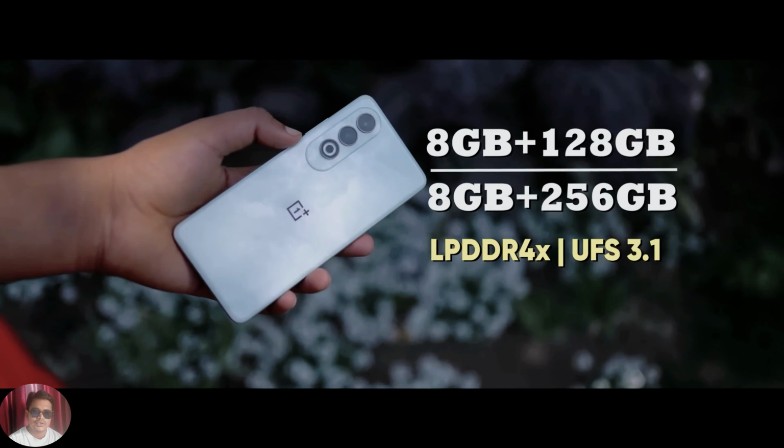Comparison with competitors. Now, let us compare the OnePlus Nord CE4 with some of its competitors. Versus OnePlus Nord CE3. Design. The Nord CE4 has a more refined design compared to its predecessor. It looks and feels more premium.